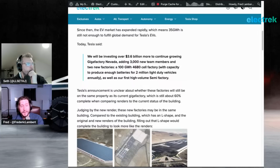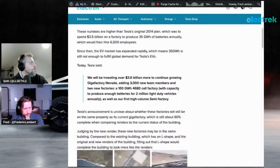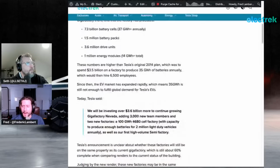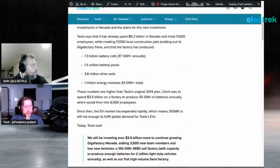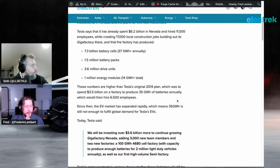100 gigawatt hours of 4680 cell production, and the capacity to produce enough battery cells for. Oh, okay, that's still the cells. And the Tesla Semi production line, though I don't think they released numbers on the Tesla Semi. Well, they didn't, but I think Tesla previously said they were aiming for something like 50,000 units a year, which is massive for a Class 8 truck, especially an electric truck. There's nowhere near that kind of production right now.